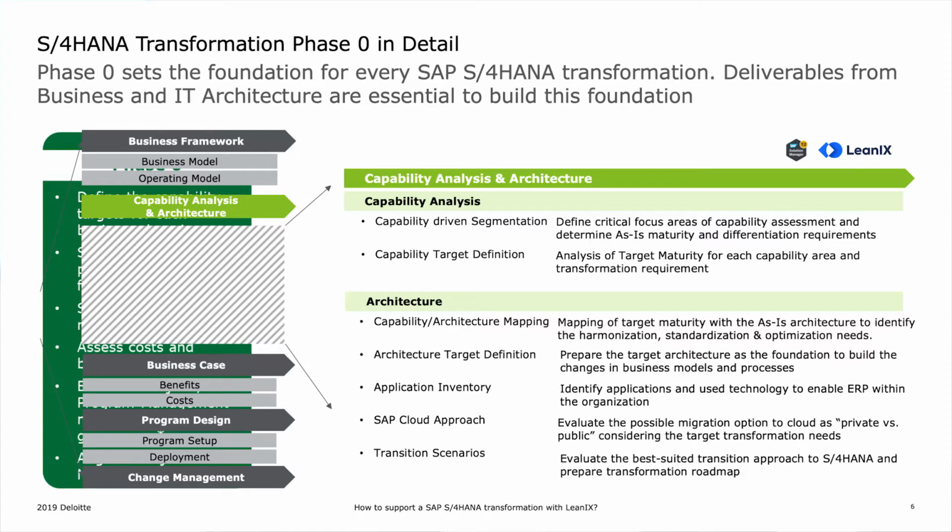And if we look in detail, what we are doing is we look with you what is the scope of the capability. So we have a capability framework, and maybe your project scope is more, we want to look into the finance area, or more in the logistics or manufacturing area. So we determine with you in which area we want to look at.